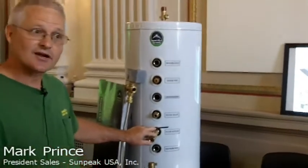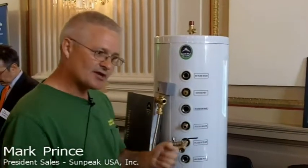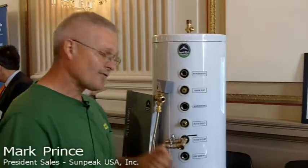We have two coils in our tank, a lower coil and an upper coil. And that coil is, just think of a copper tube that's spun around in a circle, and that's your heating element. It's very simple, very basic, using pumps, low energy consumption, so therefore you're saving a tremendous amount of energy.